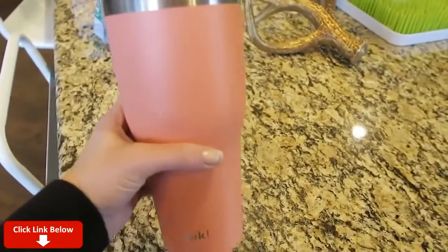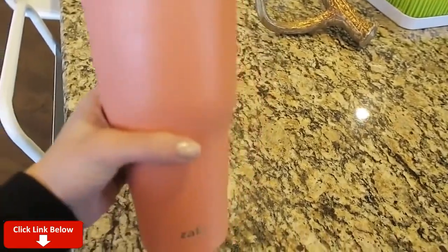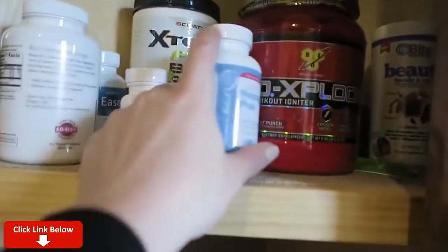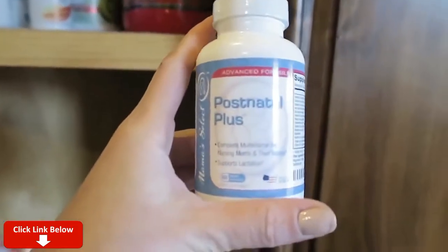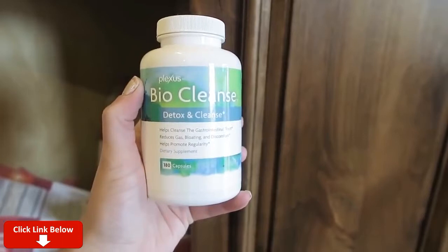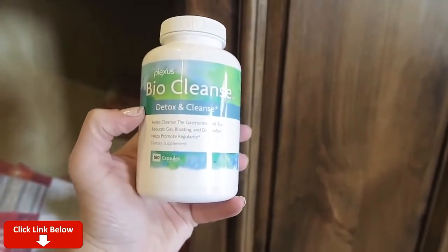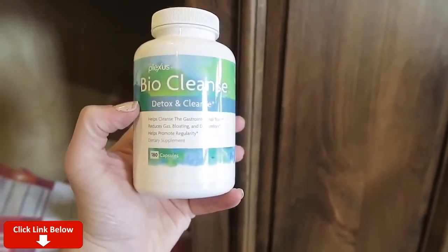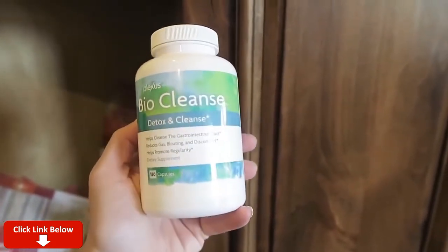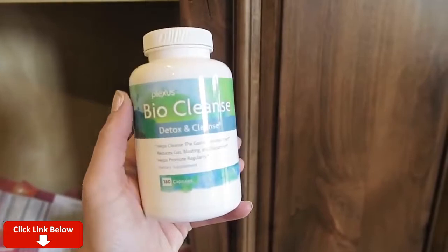Okay, I'm also drinking water, ice water. I drink it all throughout the day. I usually try to fill it up about 3 times a day. And I also forgot to say I did have my Postnatal Plus vitamin this morning, and then I just had my first dose of Bio Cleanse, Detox and Cleanse, and this is a kind of a digestive system aid. It's just really nice to take twice a day, and I find that it really helps. I've been taking it for a couple of years now.